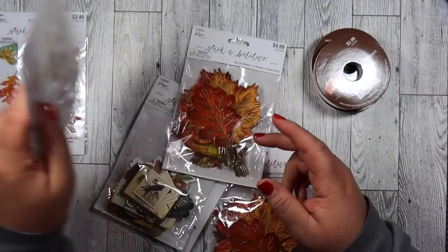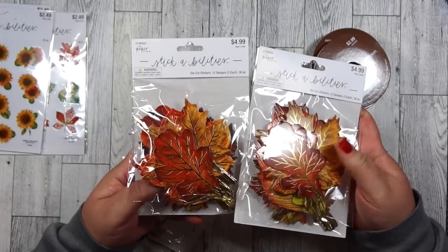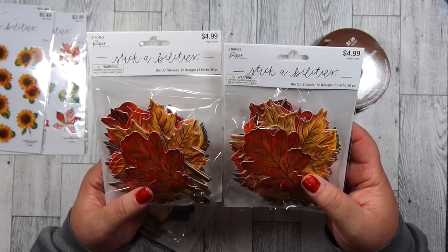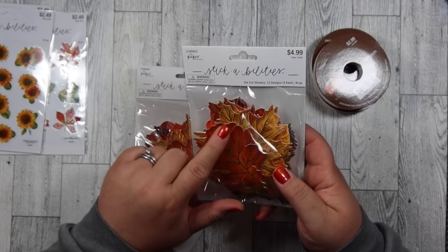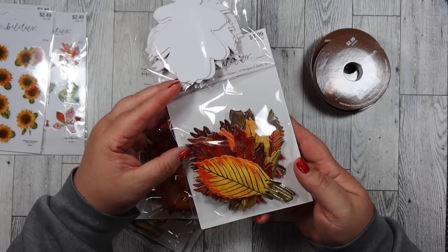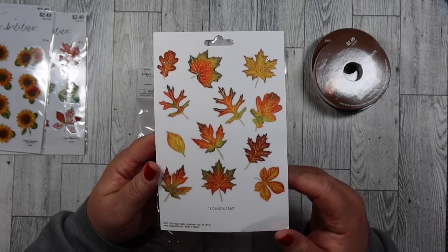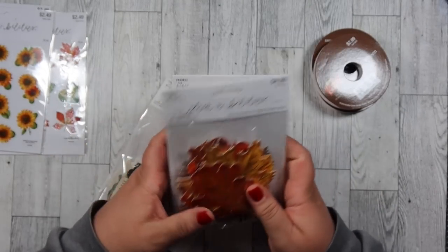So I got those, and then I was so excited that they have these, I believe are new this year. So these are die cut stickers, and they are really sturdy kind of cardboard die cuts, but they're adhesive. So there's 12 different designs. Just look how beautiful these are. I can't wait to use these in my fall projects. These are so pretty. So of course I got two packs of those.